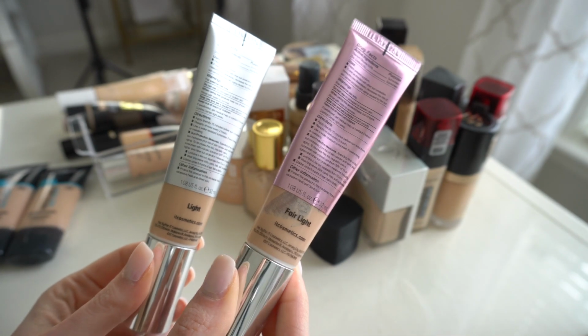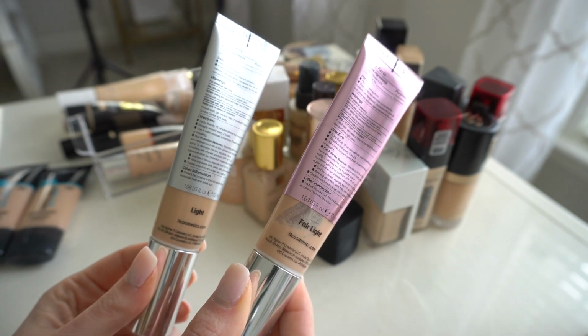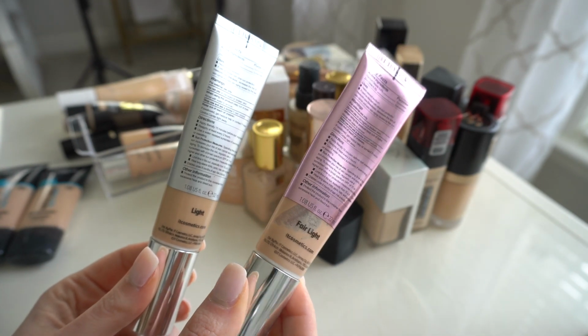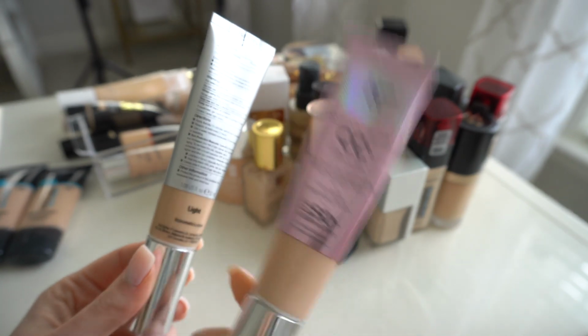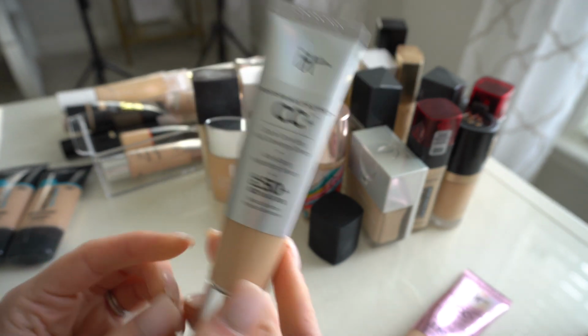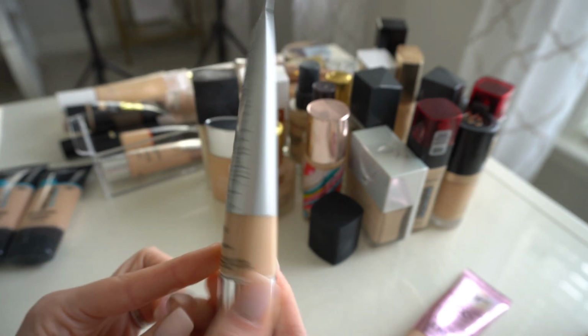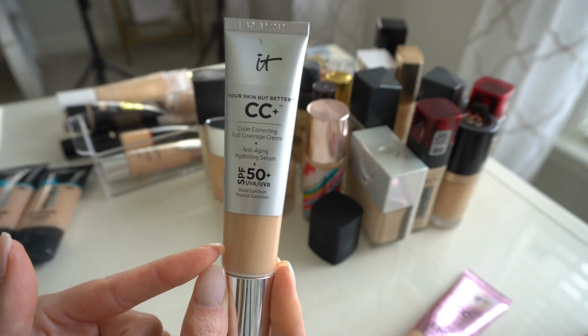The Fair Light shade is more of a pinky undertone, and I don't like pink undertones on me. I like a neutral to a warm undertone, so I will be getting rid of the Illuminating one. But I am going to keep the original. This is the shade Light, and it's much more of a neutral to warm undertone.